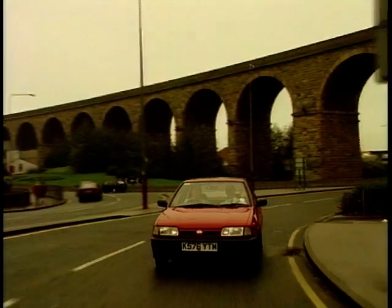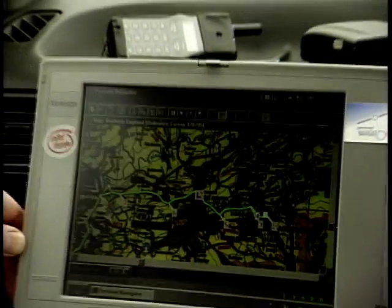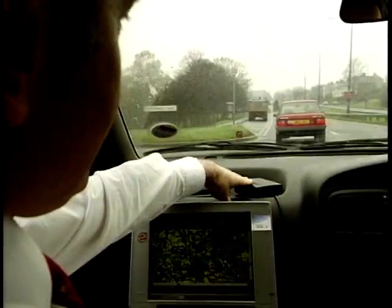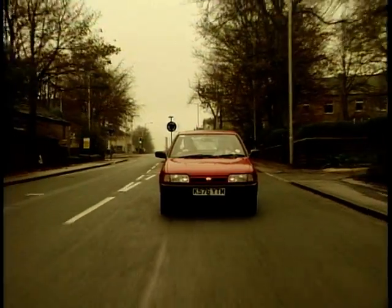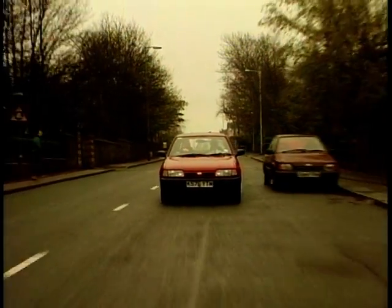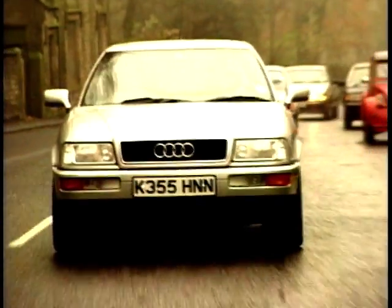Yeah, why not? That symbol in the middle of the screen represents our position, and the positional information is derived from this satellite receiver here. From those satellites, the receiver is able to calculate the position accurate to 50 metres anywhere in the world. We basically just need to know the way that we're going.